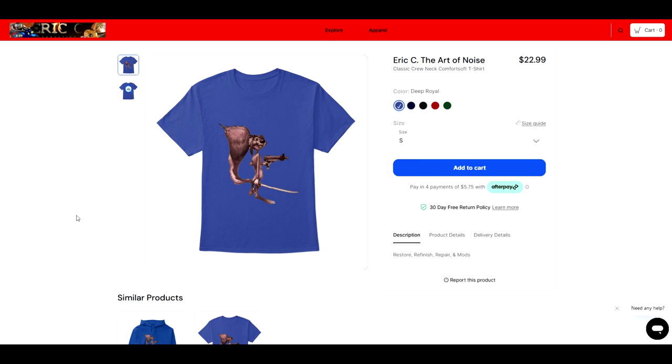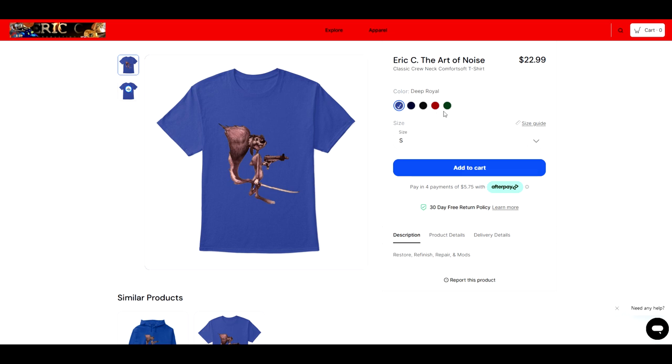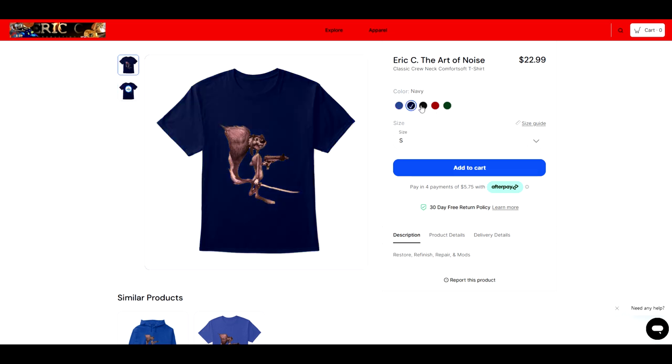Now, as you can see, you've got five different colors here you could choose from. You know, everything looks good on black. Well, that's navy. There you go. Everything looks good on black. And here you have the back of the t-shirt.